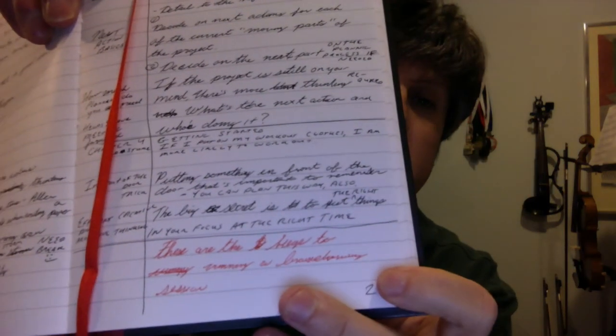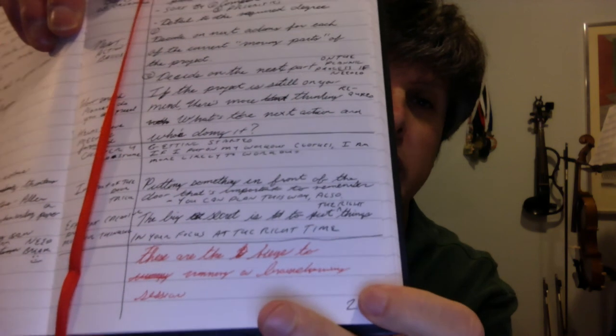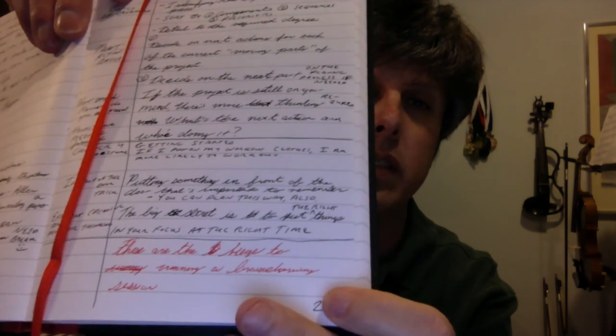Also, you'll write a summary at the bottom. You can see where I did that in red for the pages that I was reading and listening to. When I'm reading a book, I've gotten to a point where I actually like to listen and read at the same time on my Kindle.